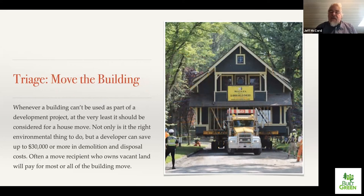Of course, the next choice would be, if possible, and the house has no other choice but to be demolished, see if it can be moved. And you can see that even in tight neighborhood streets like this one, houses can be moved down the street and very often can be moved to a barge location if they're close enough. It's not only good for the environment, but it actually can save the developer up to about $30,000 in demolition and disposal costs.